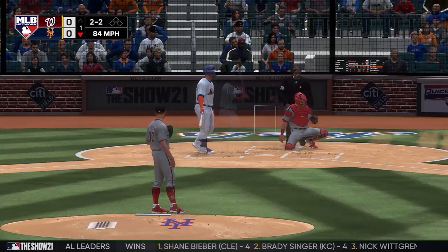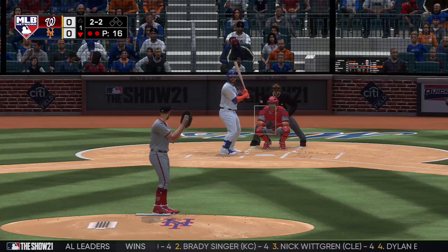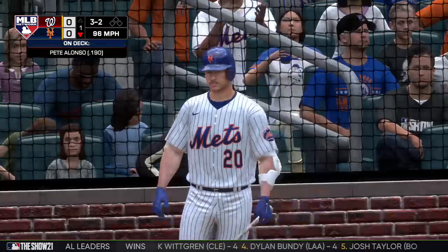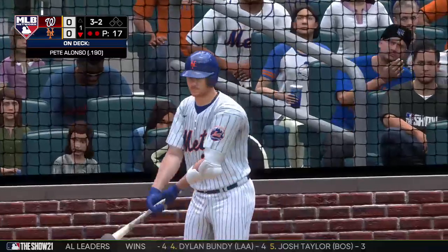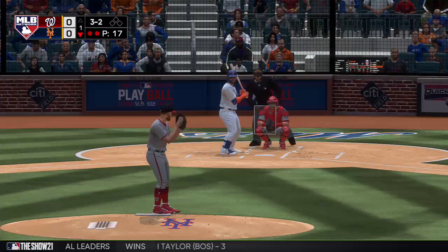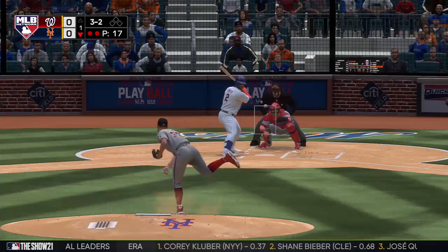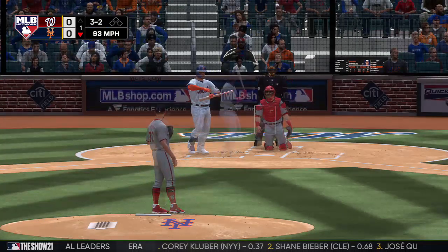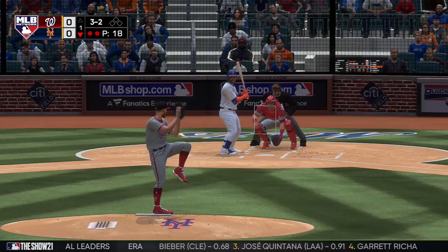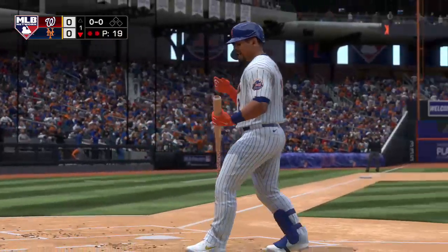And a changeup here, but that's taken low in the dirt for a ball. When a pitcher puts you in the proverbial rocking chair like he's doing right now, you have to take a deep breath. You can't start trying to guess along with him. Trust your fundamentals and stay on that fastball. Now the 3-2 pitch. Swing and a miss for strike 3. Pulled the string on him that time, and the inning is over.